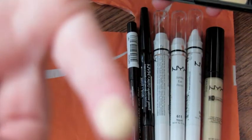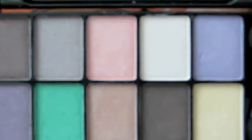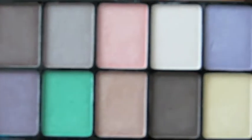So I'll go kind of like in order. So here's like the yellow. There's a yellow. Here's like this brown color. Here's like this pink. Here's the green. And here's like the purple. If you can see that. They're just really pretty colors. And the ones right on top are really nice. For some reason this is coming up like a blue, but it's kind of like a light lilac. So these are really nice complementary colors for brown eyes. So if you have brown eyes, I would definitely recommend getting this.